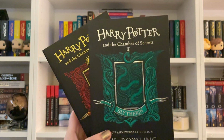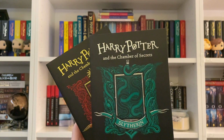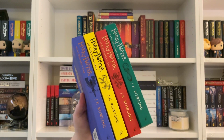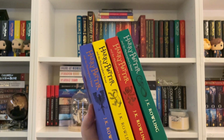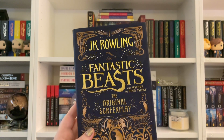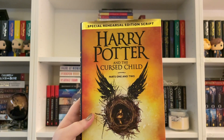This shelf starts with the Gryffindor and Slytherin versions of the 20th anniversary editions of Harry Potter and the Chamber of Secrets in paperback. I have all 4 houses of the 20th anniversary edition of Harry Potter and the Philosopher's Stone in paperback. The Crimes of Grindelwald, the original screenplay by J.K. Rowling. Fantastic Beasts and Where to Find Them, the original screenplay by J.K. Rowling. Harry Potter and the Cursed Child by J.K.